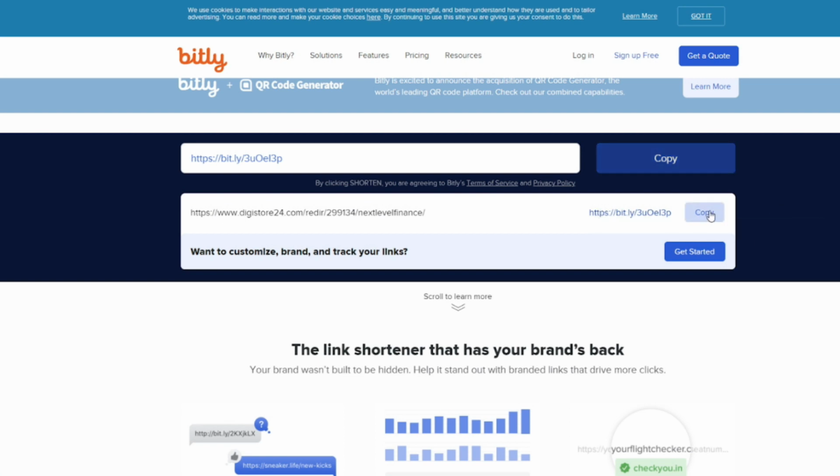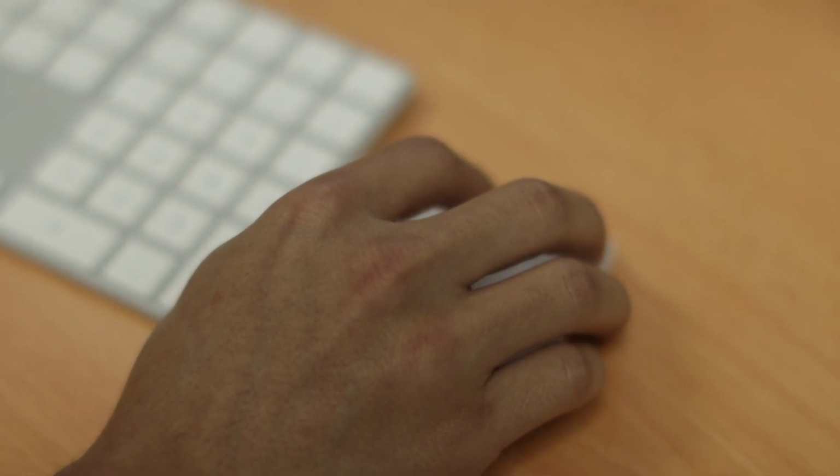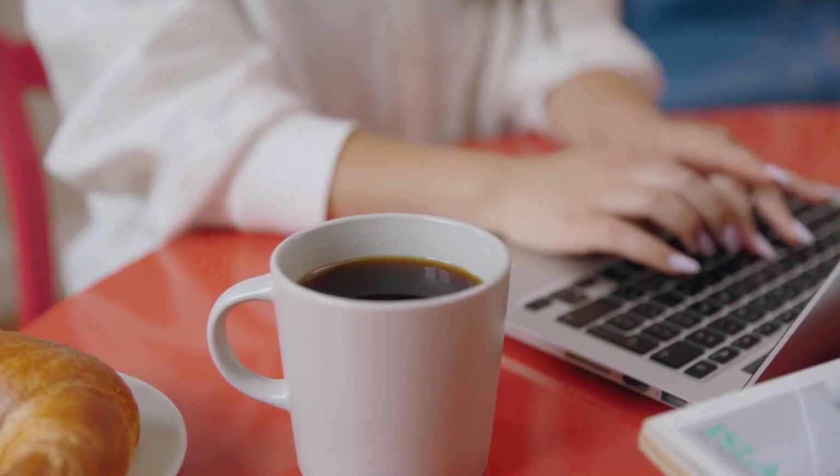Alright, so now that we're done with that, you can move on to the next step, which is also another platform called pdf2docx.com. It's basically just a free online converter where you can take PDF files and convert them to document files that you can edit as you please. So remember the ebook that we downloaded in step 1? It was downloaded as a PDF file, right? And that makes it uneditable. So that's what we'll be converting right here.